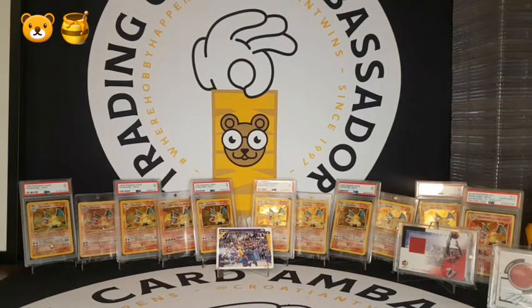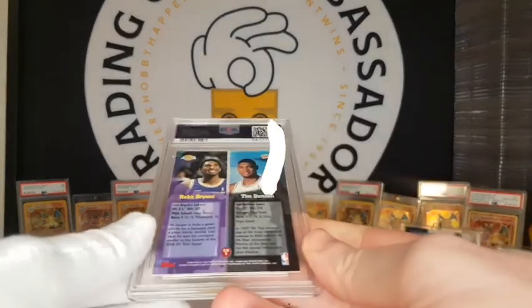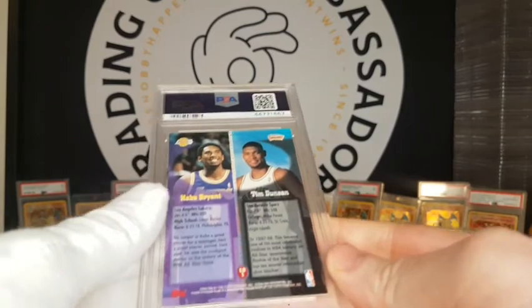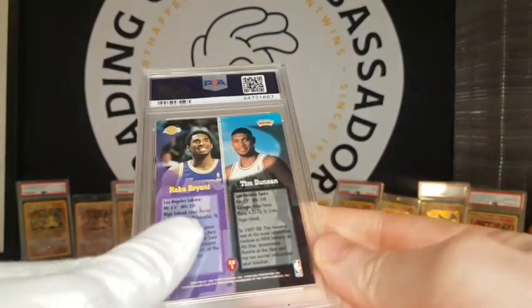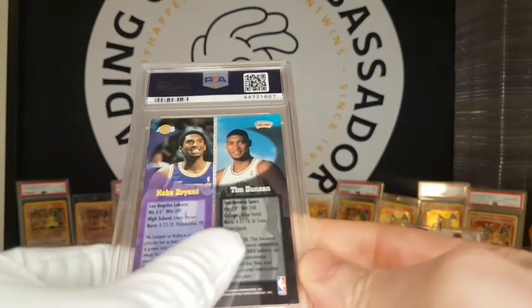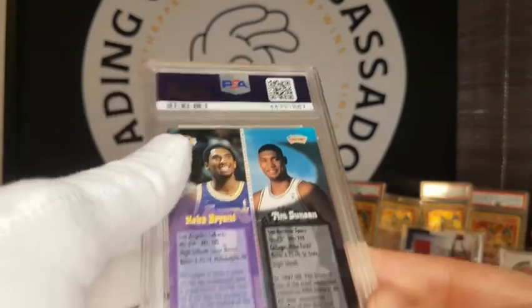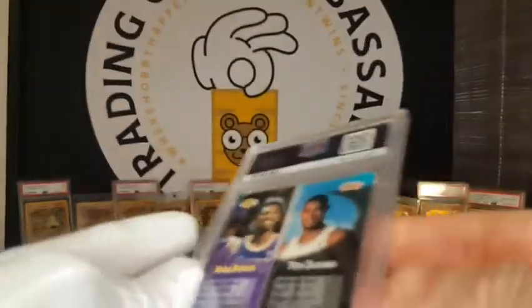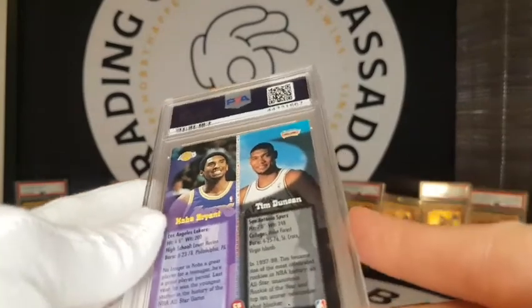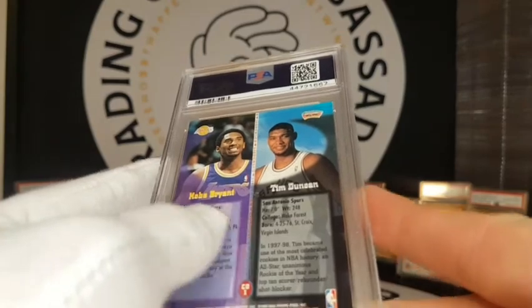Okay, right now this is my number 1. This is the back. This is a 98-99 Topps Stadium Club co-signers, Kobe Bryant, Tim Duncan. One of the really most important cards ever produced. After Michael Jordan retired, until now, those are the only two guys with 5 championships each.